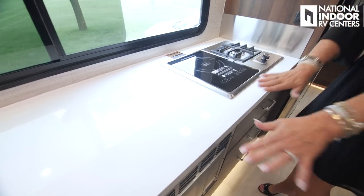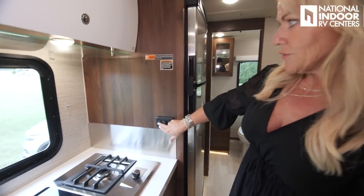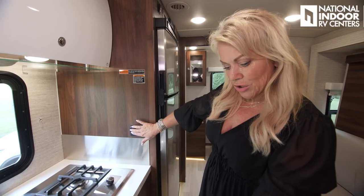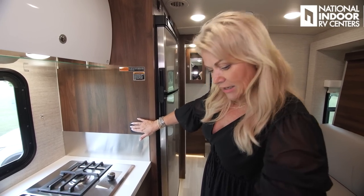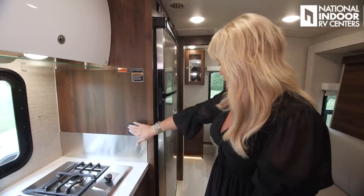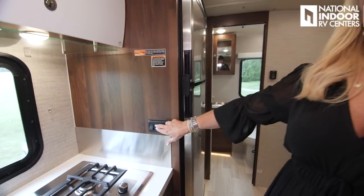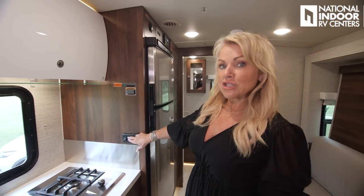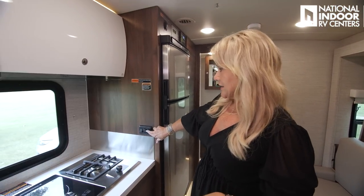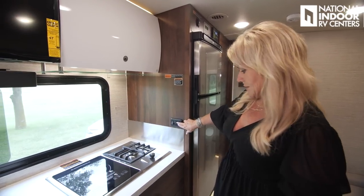So back to the beautiful kitchen counter. Still can't get over the amount of space I get here. And then let's go over these buttons. So this is our courtesy light and a kind of accent light. So it's underneath the cabinets, and you can see it light up in the bathroom as well. Then we have our fan. We can turn it on right there. So if we want to air out the kitchen if we're cooking. And then we have the light switch for the lights below the cabinet.